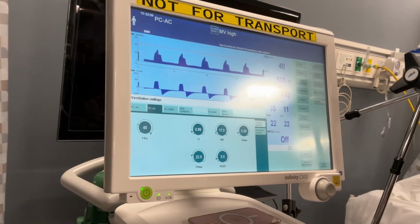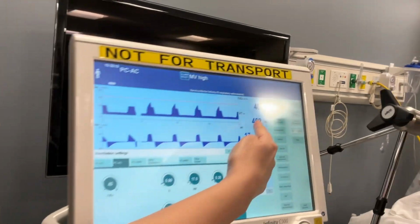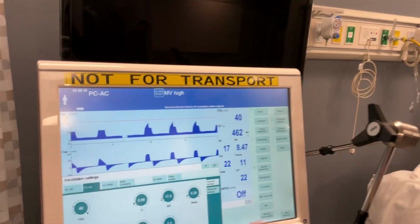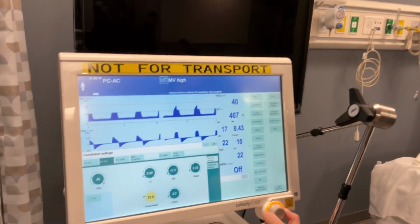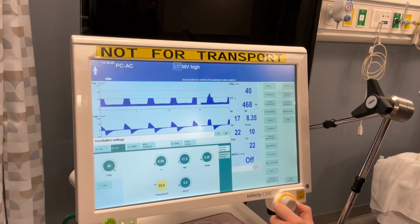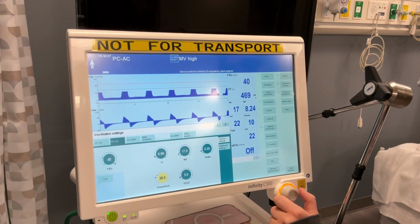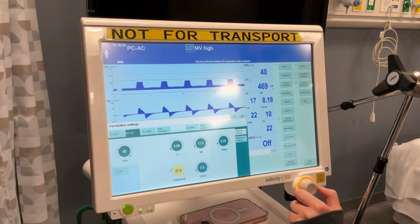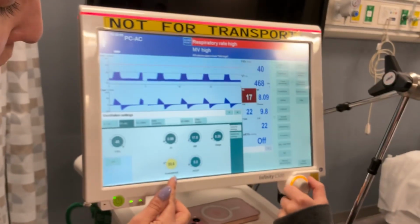Now you are going to look at this exhaled tidal volume here, and I want you to adjust your peak inspiratory pressure to where Brett is still getting around 500. You have to make the change first. So go to like 24, for example. Okay.